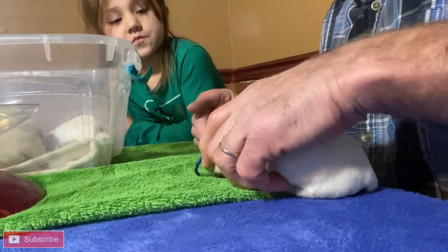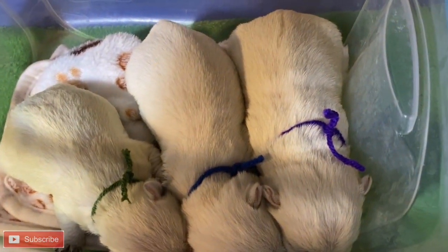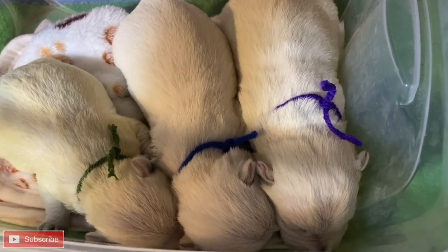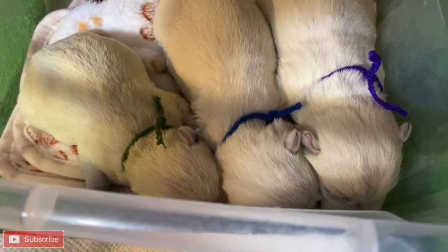So, there we go. Dark blue boy. I gotta get some scissors, cut the strings. And here they are. Have dark green girl, purple girl, and dark blue boy. We're gonna put them on the scale and we're gonna see how much they weigh.